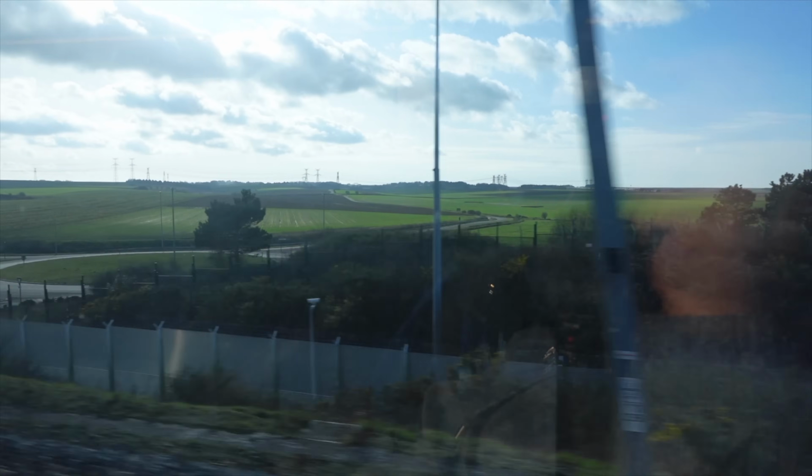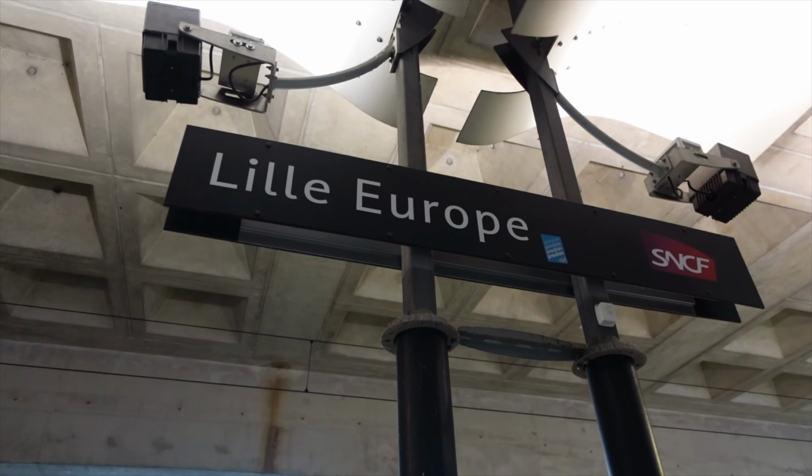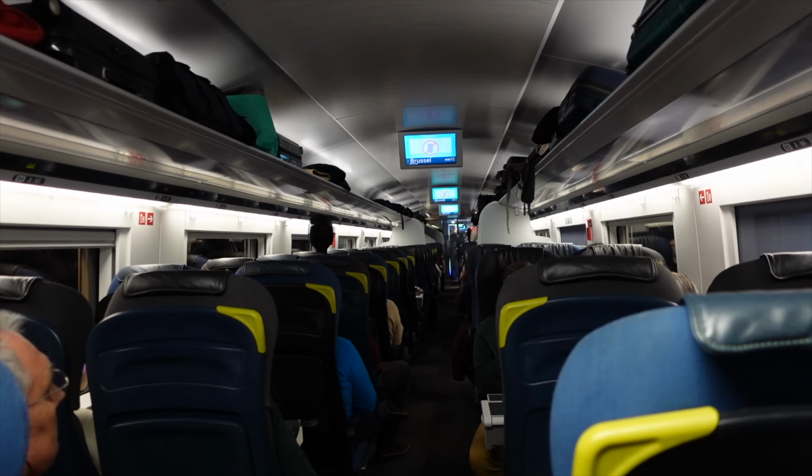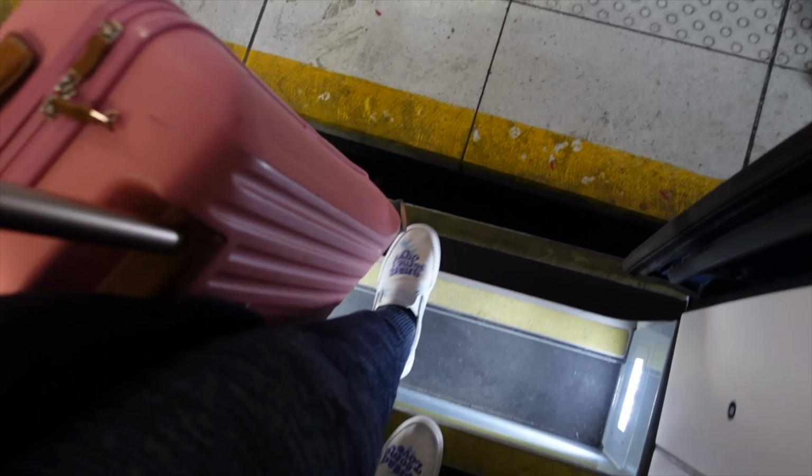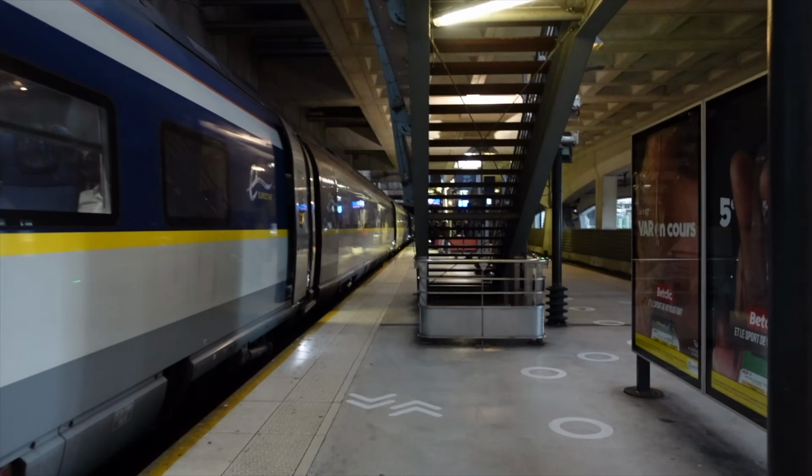Ladies and gentlemen, we're shortly to be arriving at Lille Europe. Please make sure that you do not leave any belongings on board. And please take care, mind the gap between the train steps and the platform when alighting from the train. Thank you for traveling with Eurostar, and I wish you a very pleasant evening.